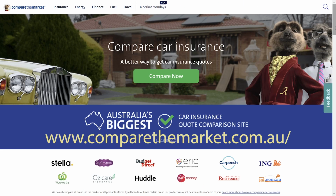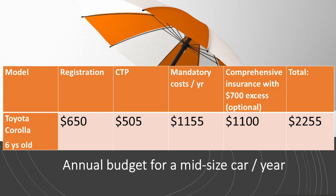To summarize, please see a quick table and an example for a 6-year-old white Toyota Corolla, private use, a 38-year-old driver with clean license. This is how much you need to budget for each year.